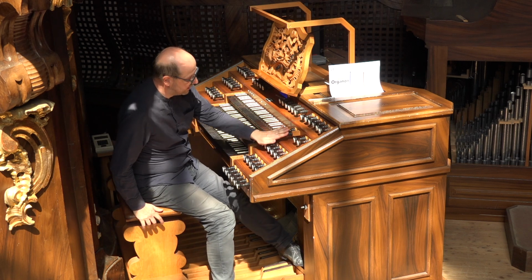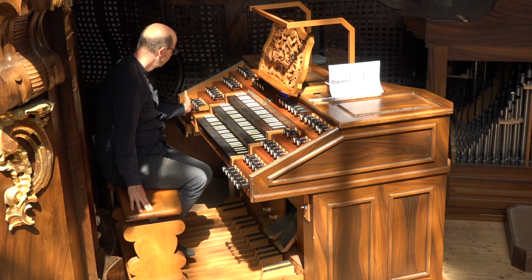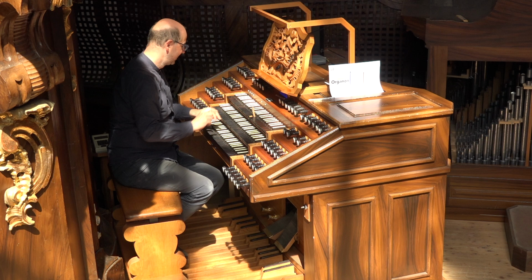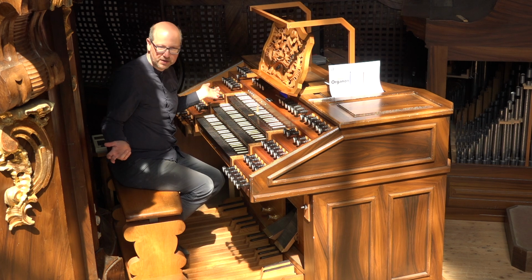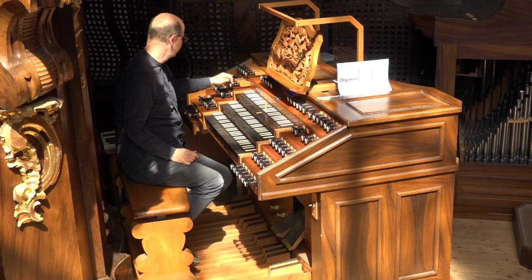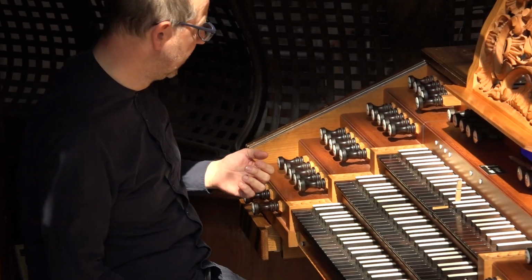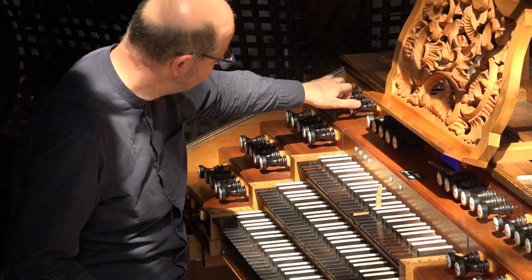Okay, so this is the classical side of it. And then I would like to show some techniques that are beyond the classical way of using the organ. One thing that is quite obvious is that you can, of course, take any kind of mesh and block keys for as long as you want. So that's a very basic thing. You can easily block keys and thereby hold chords, whatever you want, for as long as you want. Then this is something that's very nice. It's a mechanical organ.